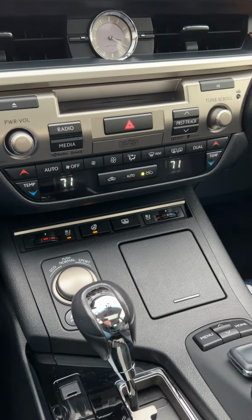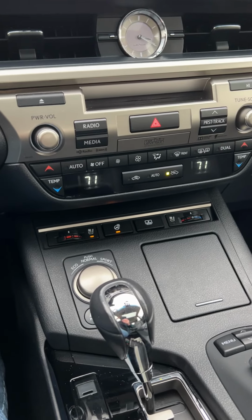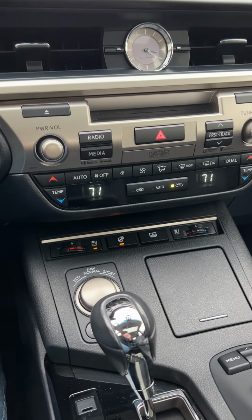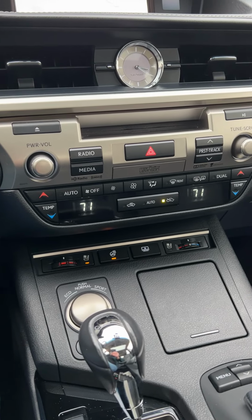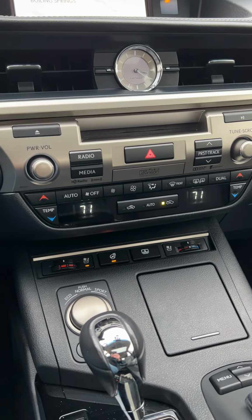It also has the navigation with the Mark Levinson sound system. And if you don't know what that is, if you like music at all, if you're an audiophile, you want this radio. This sound system is very hard to find in this car, but it's worth it. It's 15 speakers, 835 watts, and is markedly better than the base stereo. But again, it is very hard to find in these cars.